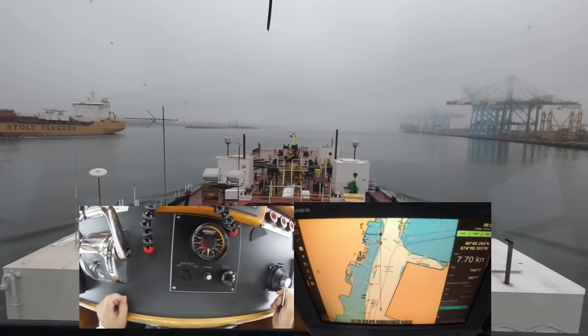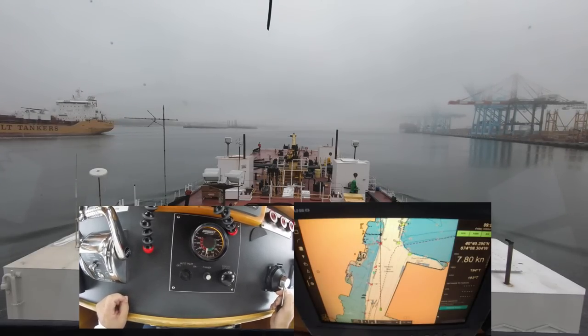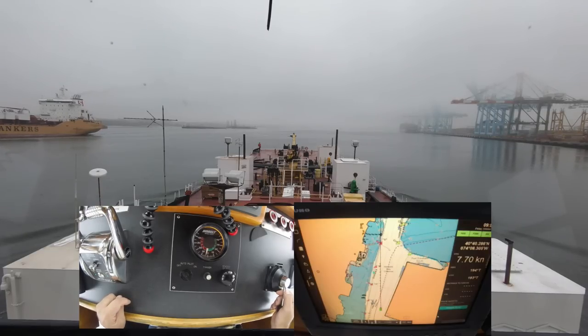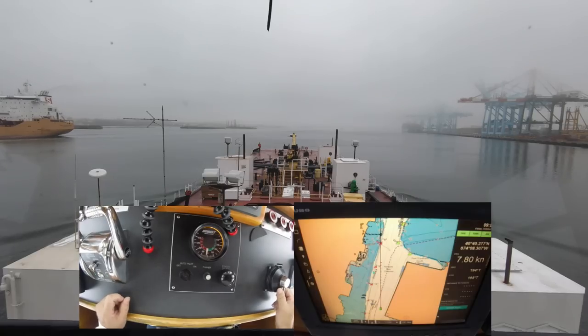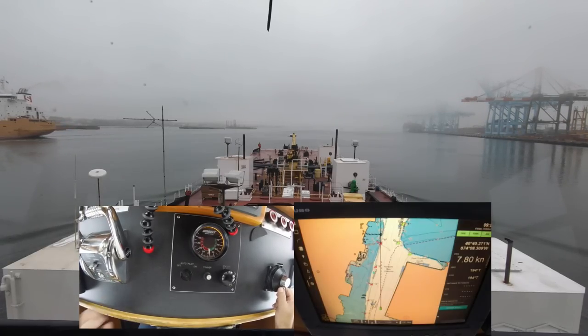And you know what, we're doing 7.8. Visibility is good here, but it looks like it's going to thicken up when we get down to Bergen Point past the Old Bay Draw. So I'm not even going to increase speed. I'm going to keep it just like this.